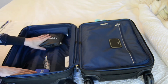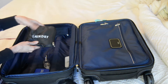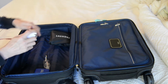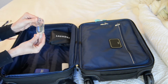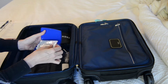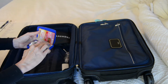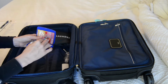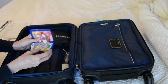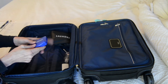These are some things I always keep in my bag, that way it's ready when I need it. A laundry bag that folds into this but opens up into a big bag. This is a thing to help get off the lint. Hand sanitizer and a first aid kit. And I have some stuff for if I feel sick to give me an immune boost. Some pain reliever with some allergy medicine, stomach medicine, cough drops, bandages, alcohol wipes. And I just keep this in here in case I ever need it.